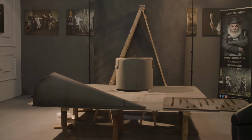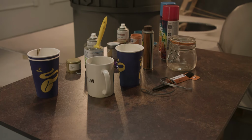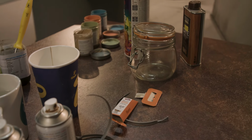However, all that work on the set wasn't just going to be used for one portrait. From the very beginning, it had been planned that another portrait in the Journeyman series would be shot. But first the submarine had to be distressed, repainted and covered in grime.